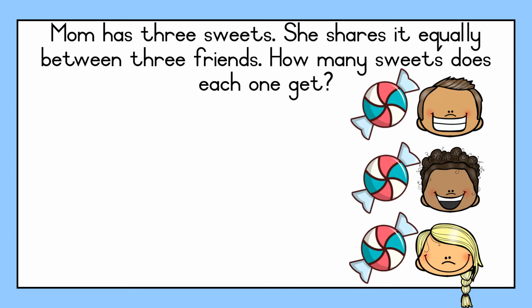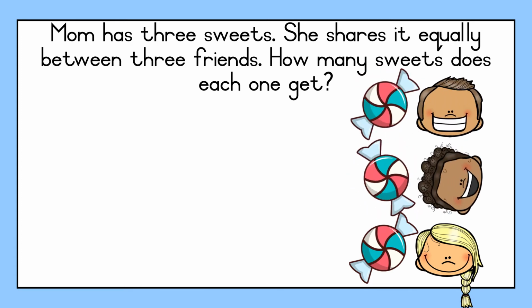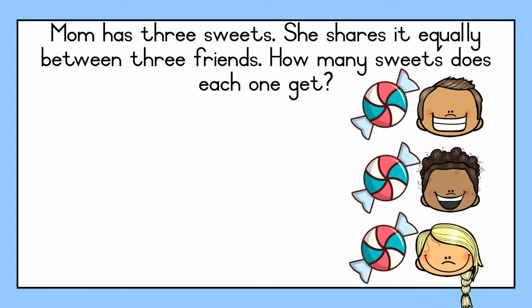How many sweets does each friend get? Well done, friends. One. This friend has one. This friend has one. And this one also has one sweet. Mom shared the sweets equally.